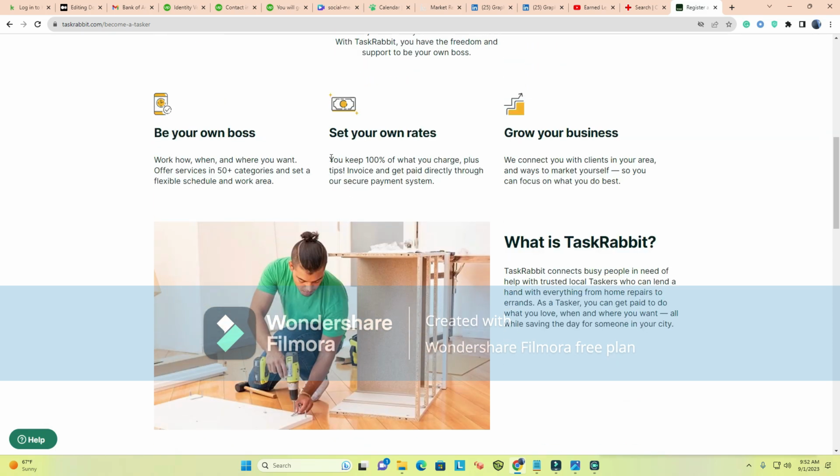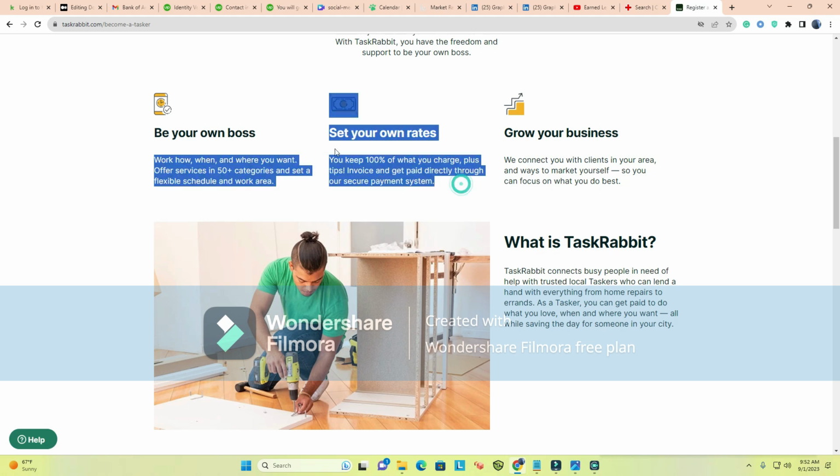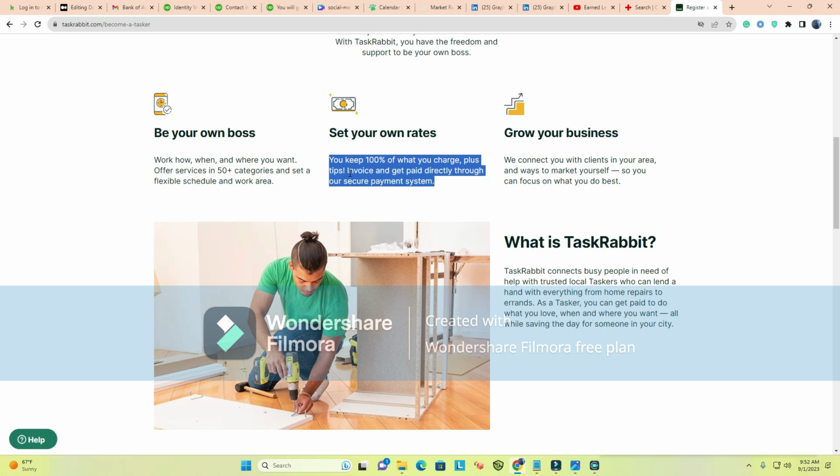I would suggest this. Do look up your competition. If you're just starting out as a tasker, set your rates at a fair price, maybe a little bit below the market rate, because if you're just starting out and you don't really have too much experience, you want to be realistic, right?